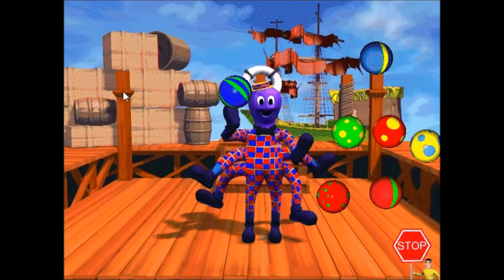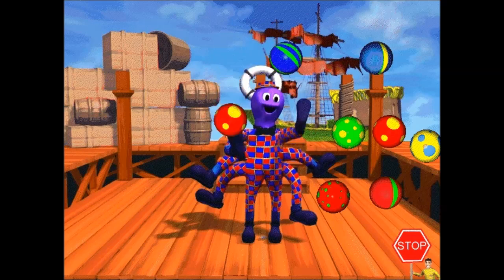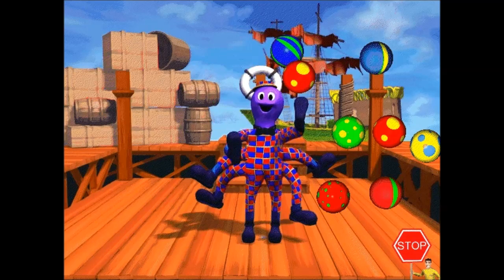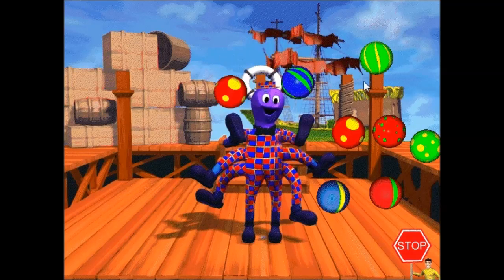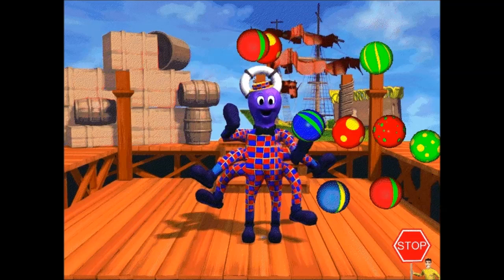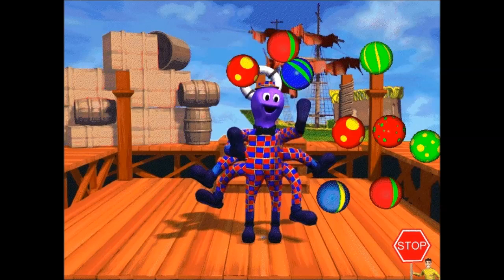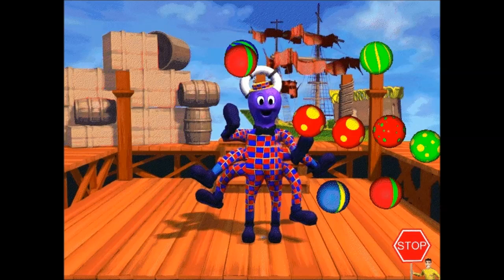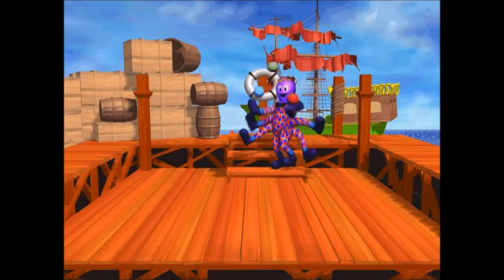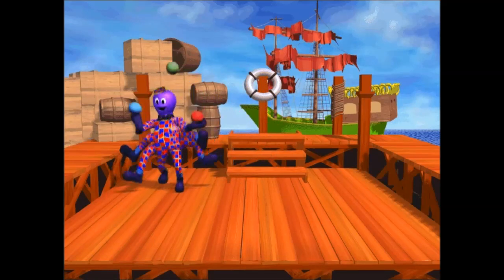Is there a red ball with yellow spots? Wonderful, wonderful, wonderful. That's a red ball with yellow spots. Ooh, I'd love a red ball with green stripes. Very good. Red ball with green stripes. Like Henry. Watch me juggle! Henry waits for you. Henry waits for me.